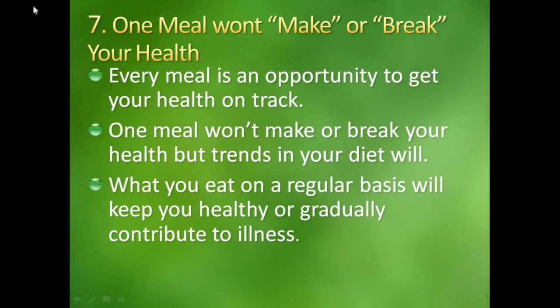But what you eat on a regular basis can keep you healthy, or it can contribute to your illness. So that's the thing, is to weigh it out. Is Chick-fil-A something that you're eating pretty frequently? You kind of have to weigh it out. If so, then you're consciously making that decision to be unhealthy. So, like I say, one meal is not going to make or break you, but think about every meal as an opportunity to either get on track or get off track.